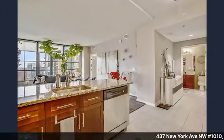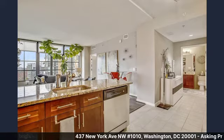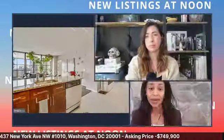This is looking out, and I chose this shot because it's just beautiful, and it shows you how much sunlight this unit gets. I mean, look how bright and airy the unit is. You get tons of light. And for me, when I've lived in condos and apartment buildings, I have to have light. I need lots of windows. I need lots of sunlight. So if you're like me, this is your unit.